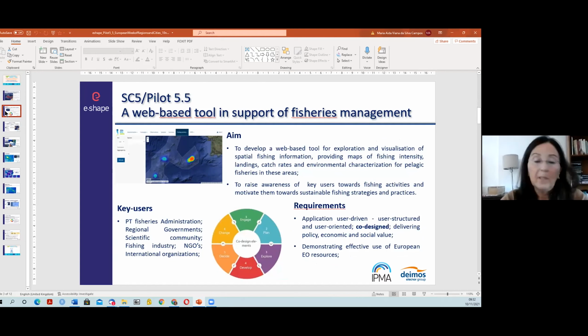So the aim for this pilot is to develop, as I said, a web-based tool providing a set of functionalities, including the exploration and visualization of spatial fishing information. The objective is to provide maps on fishing intensity, landings, catch rates, and also the environmental characterization for the pelagic fisheries in these deep sea fishing areas. The key users are the Portuguese Fisheries Administration, DGRM, the Portuguese Directorate of Natural Resources, Safety and Maritime Services, which is the organism in charge of fisheries administration. Other key users are the regional governments, scientific community, stakeholder organizations, and international organizations, such as the Northeast Atlantic Fisheries Commission, which is the regional fisheries management organization for the Northeast Atlantic.